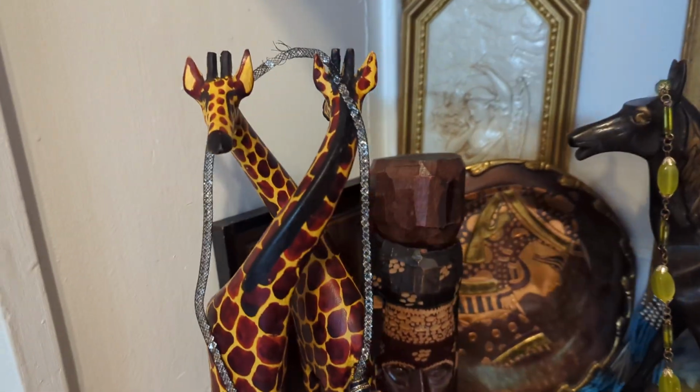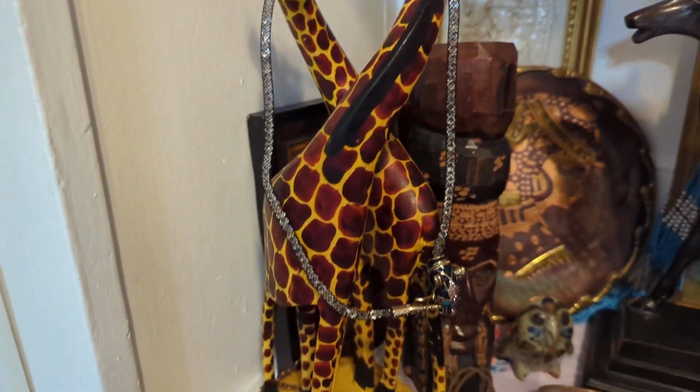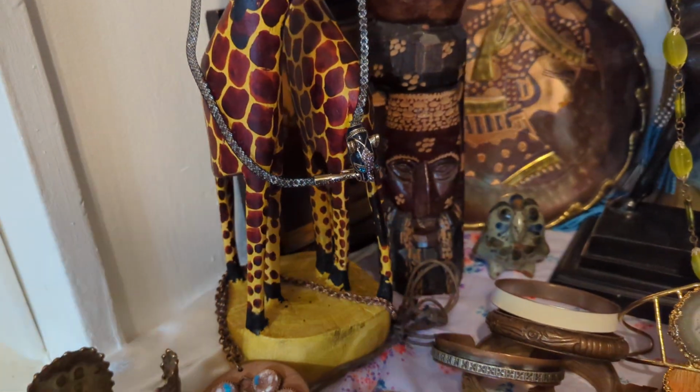So I love these giraffes. I am assuming this is from Africa. It was not marked on the bottom. I do have some jewelry on it.